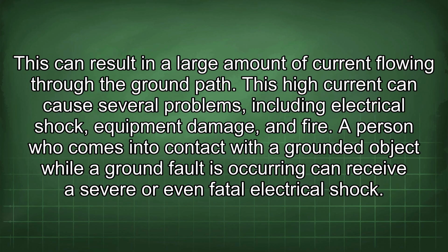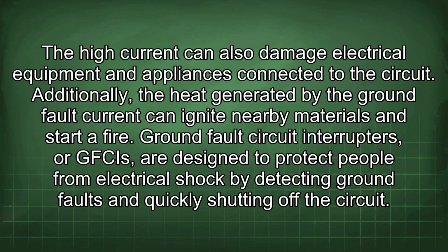This high current can cause several problems, including electrical shock, equipment damage, and fire. A person who comes into contact with a grounded object while a ground fault is occurring can receive a severe or even fatal electrical shock. The high current can also damage electrical equipment and appliances connected to the circuit. Additionally, the heat generated by the ground fault current can ignite nearby materials and start a fire.